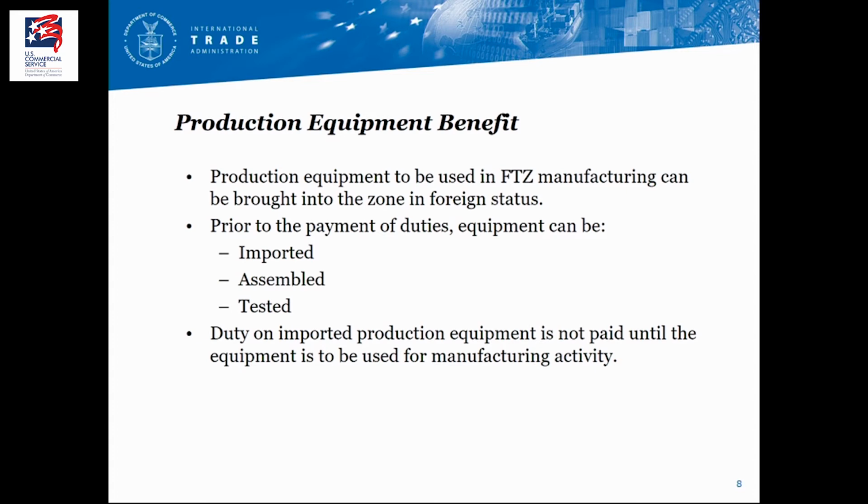You can bring any imported production equipment into the FTZ in FTZ status, assemble it, test it. You don't have to file an entry and pay duty on that production equipment until it's ready to go into use. So again, if you have a large plant with a lot of equipment that, say, you can only buy from overseas, this can help you to defer the duty on that equipment or possibly even reduce it. Again, because of that inverted tariff we were talking about, there might be a lower duty rate on that equipment as assembled than on the pieces that it was brought in as. This doesn't apply just to new plants, but if you have an existing plant and you're expanding it, this could be either way. But obviously, if it's new construction, a new plant, this could be a real benefit.